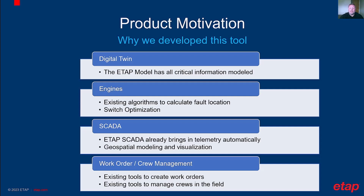By leveraging these existing components and integrating them into a single solution, the ETAP fault location solution is able to provide a powerful tool for quickly identifying and resolving faults in industrial systems.